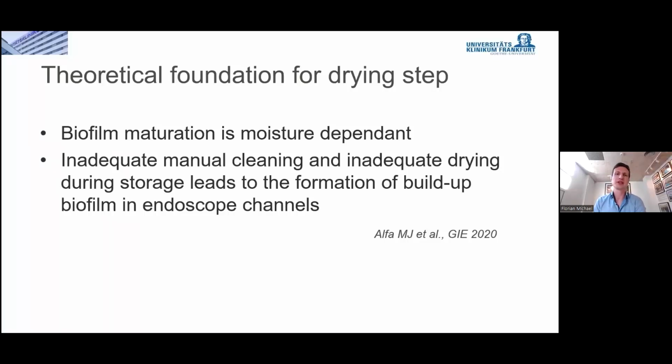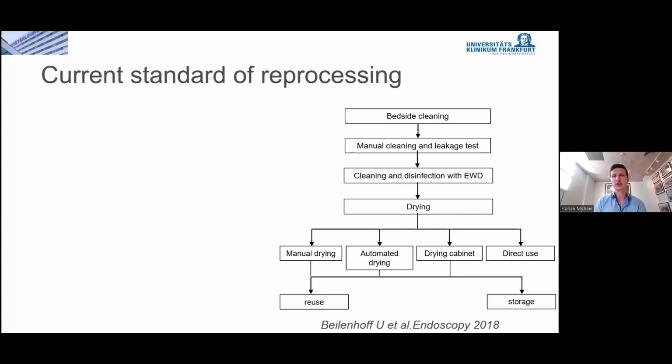So I want to give a little introduction to the topic. In 2020, Michelle Alfa presented a huge review, which was published in GIE, and she postulated that biofilm maturation is moisture dependent. Speaking, if there's still fluid in the endoscope channel, then this is basically the ground for bacteria to grow and for biofilm to develop. Thereby, inadequate manual cleaning and inadequate drying during storage lead to the formation of buildup biofilm. And this is even difficult for the machine to get rid of.